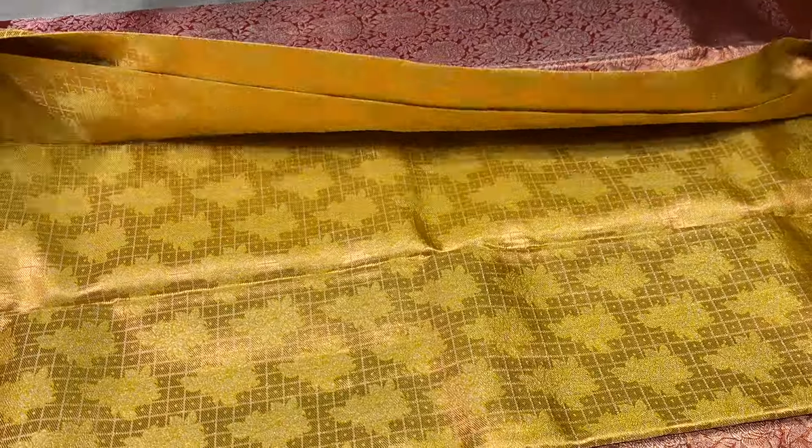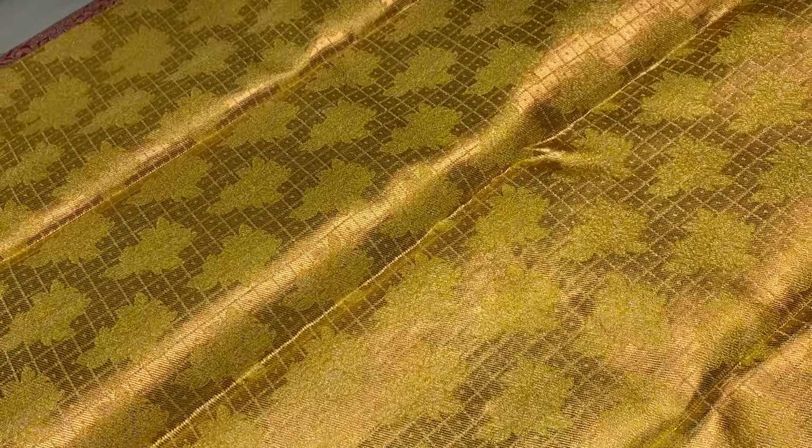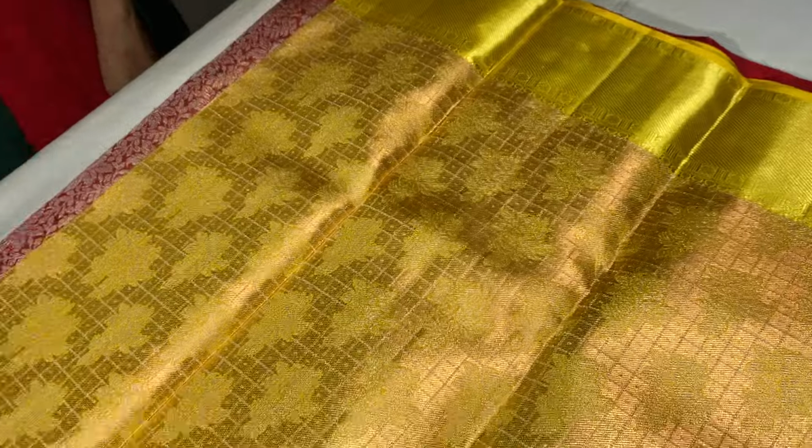Next is with copper and yellow combination. The zari here is copper. You can see the copper dazzling on this color with fully checked pattern, mild checked woven design and florals given on it with meena work. And we have yellow borders. Borders are done using golden zari and yellow base.